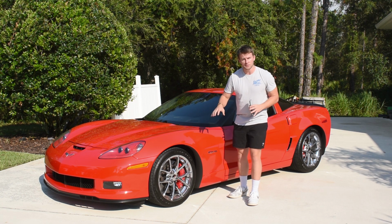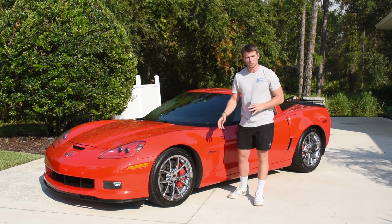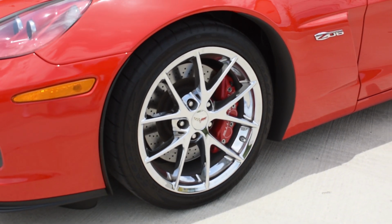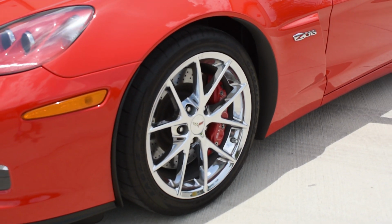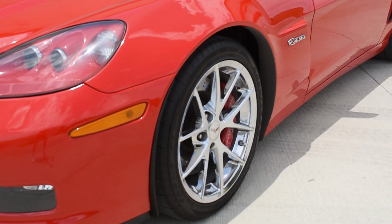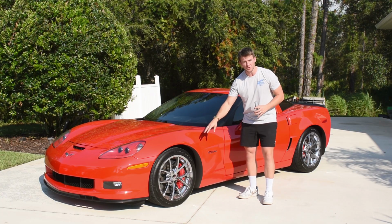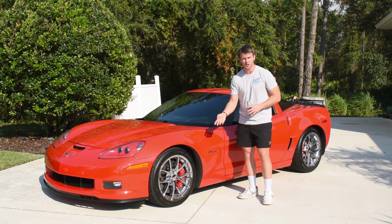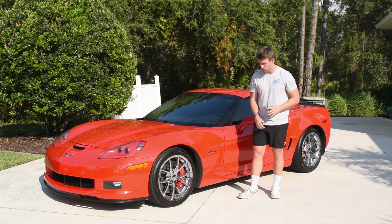Now, getting a little bit more into the wheel area, it's a 10-spoke Spider design from factory that I think looks pretty great. Most Corvette wheels are just kind of middle of the road in my opinion, especially like the base model C6, for example, but I think they really knocked it out of the park with this one, and these wheels look really good, especially with this chrome finish. I think it really goes nicely with the torch red paint.